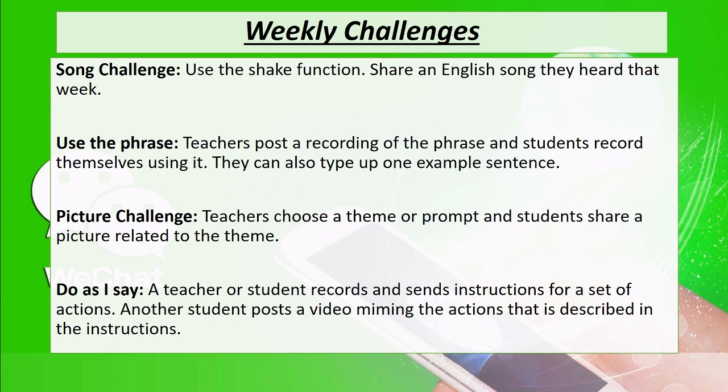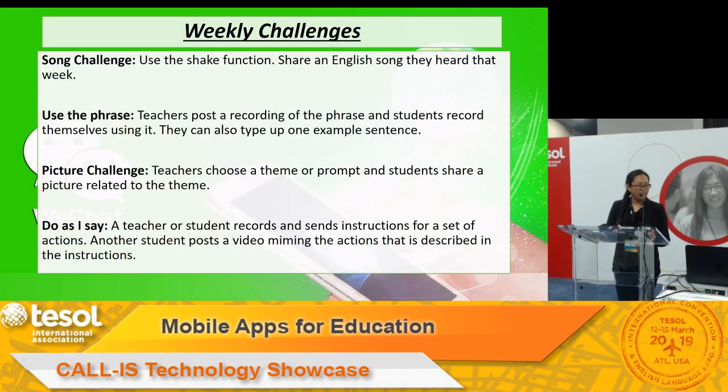Do as I say: a teacher or student records using the voice function and sends the instructions for a set of actions, and then the students have to record themselves following those actions to demonstrate understanding. So, I believe videos can be as long as 2 minutes on WeChat.